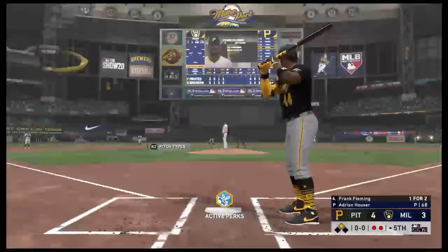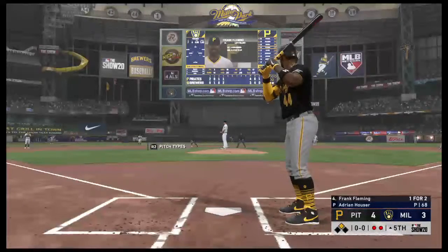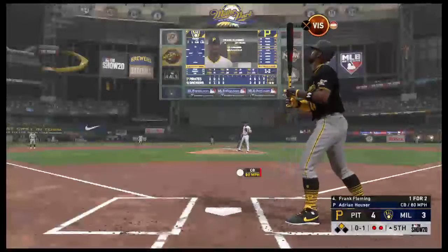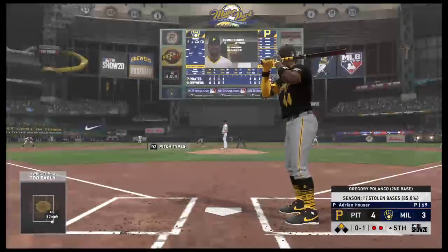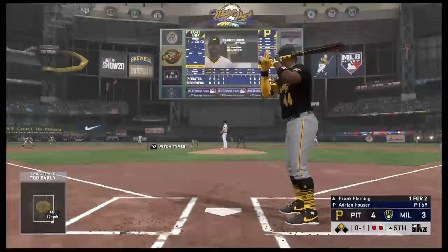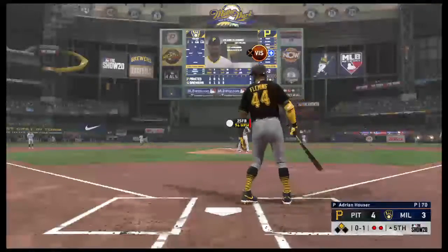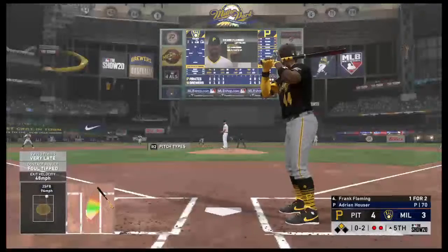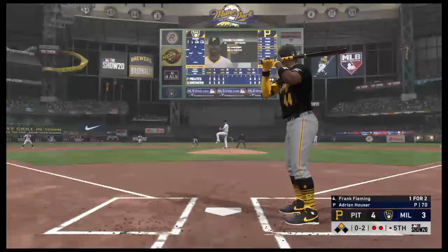Settling in now, Frank Fleming. He comes in 1 for 2 with that home run he hit earlier. Looking to keep this a 1-run game. The pitch, couldn't hold up on the curveball there as he went around for strike 1. Polanco stands at second with 2 gone. Wait for your pitch up there. Fouled away. Hey, get a good one up there, huh? Ready on 0-2.